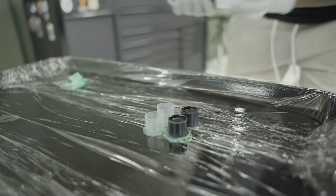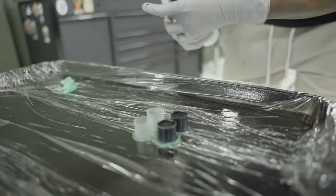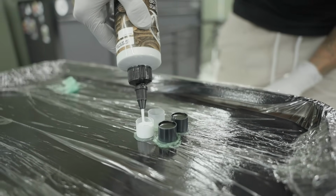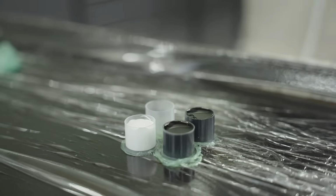And this is my white, and I'll show you how thick the white is, so you can really see how this can really mix perfectly with the black. Look at that. Look at how thick the white is, which is gonna allow you to really mix both of them together.